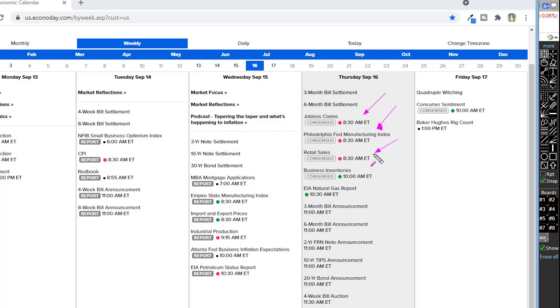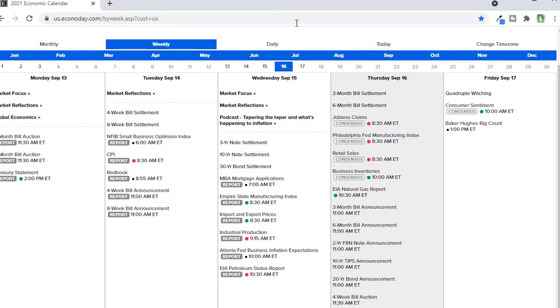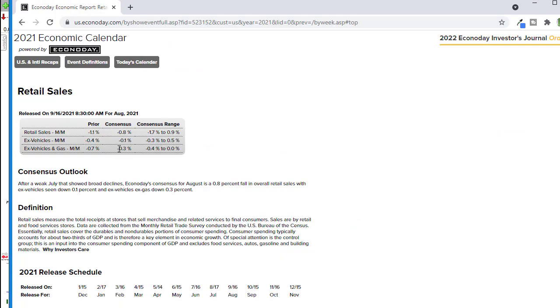And then we have retail sales. Now, retail sales this morning, according to the EconoDay calendar, they are expecting a negative 0.8. Now, a negative 0.8 would normally be an ugly move, but you can see that would be an improvement over the prior, which was a negative 1.1. The question the market's going to be reacting to is if this number comes in at expectation or even better, then the market could react bullishly to that move. And I would suspect that they probably would react bullishly to that move, continuing this little bounce rally that we started yesterday.